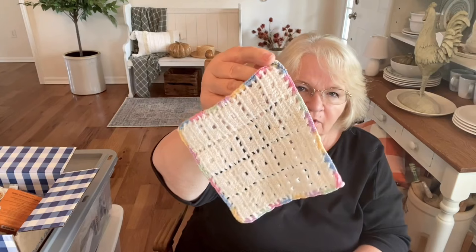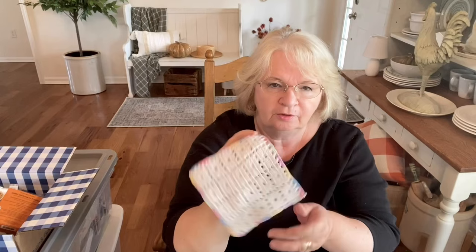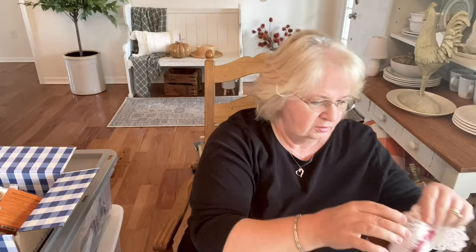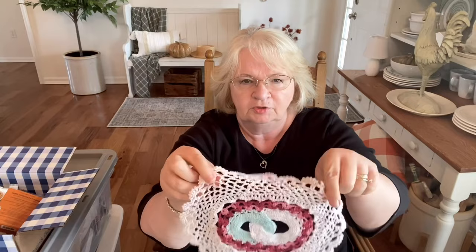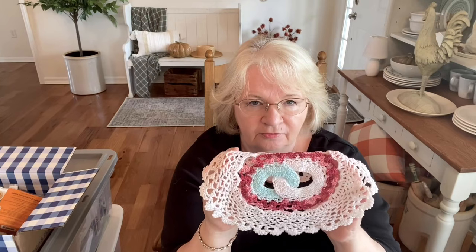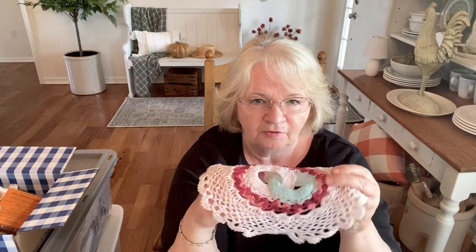This was just a little hand crocheted pot holder. It don't look like it would hold or, you know, repel the heat, but it is very cute in very spring-like pastel colors. And then this was very unique. I think it's had a little fading to it, but you just never know when somebody just sees something and they fall in love with it. And although it may be something that you don't like, somebody else may just find something that they just fall in love with and cherish for many years.